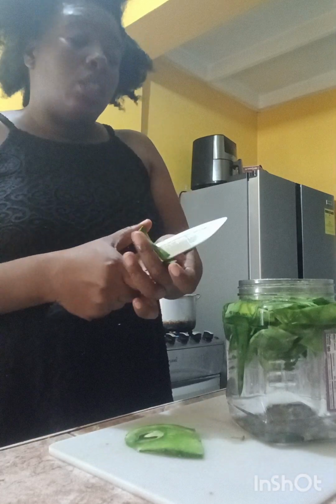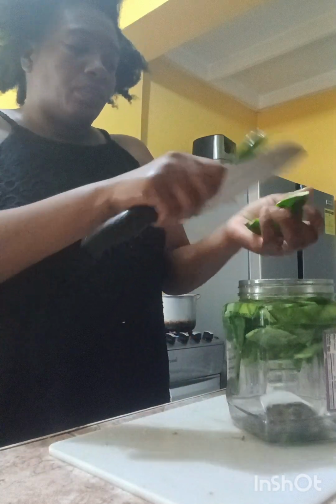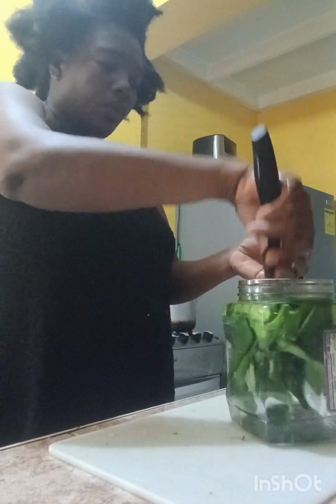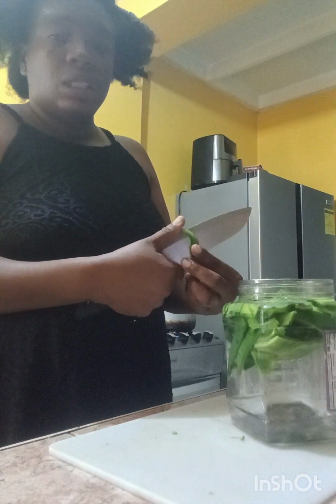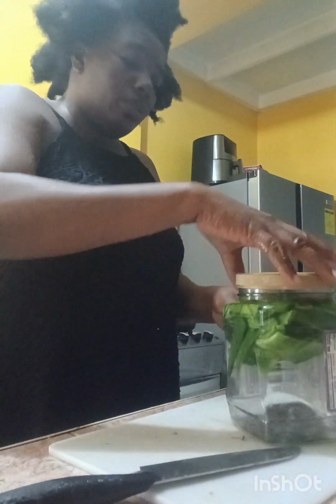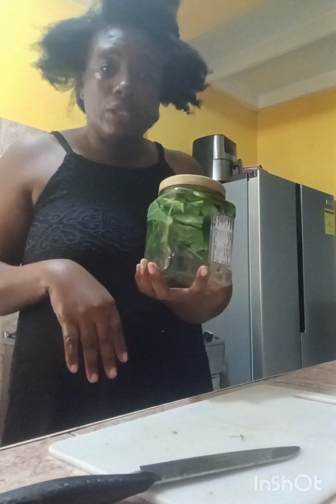You boil this and drink. It has a slippery taste, but a normal taste. It's done. It's not bitter. It just has a freshness about it. So I am putting it here to soak. And I'm going to be putting it in the refrigerator. So whenever we are ready, I'll be drinking it.